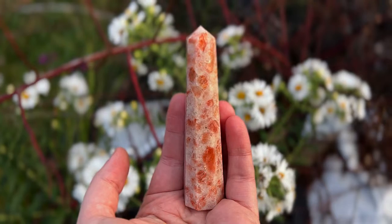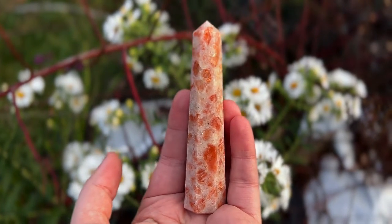It's also a great crystal for helping boost your self-confidence, and it's really useful for promoting a healthy self-image. A lot of times our lack of self-confidence comes from insecurity. I know this is something I've personally struggled with myself, but Sunstone helps me feel much more comfortable and at ease.